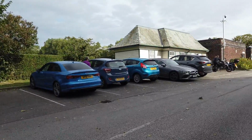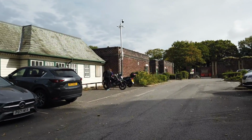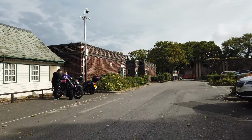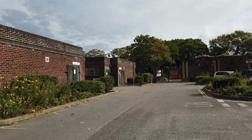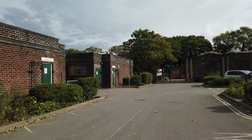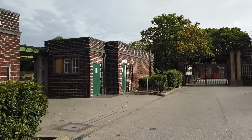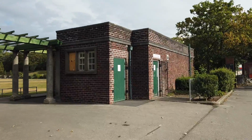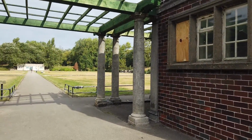I'm going to take you through here and we'll have a look at the bowling green, shall we? And North Park Drive as well is a bit of a car park for the NHS staff at the hospital. So, in fact, they park all the way around the park, you know, the NHS staff, because there's not enough parking at the hospital. So it's a bit of a problem, isn't it?